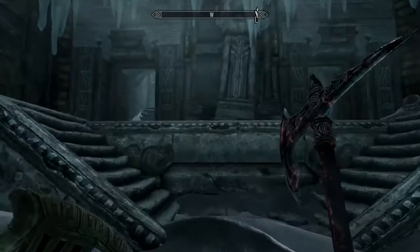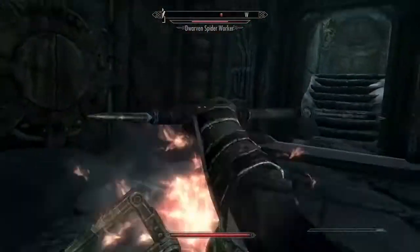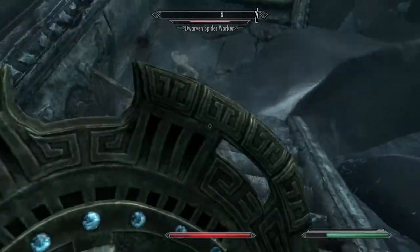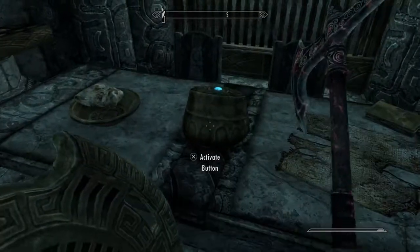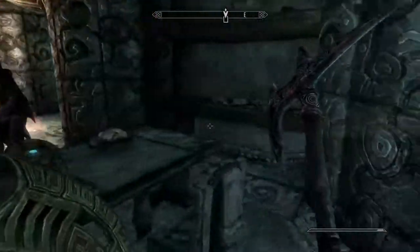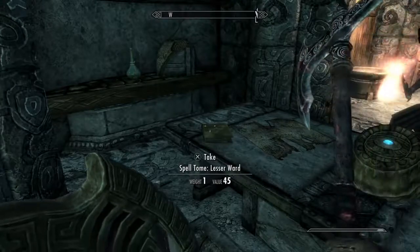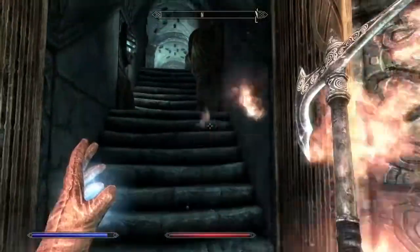Here we're going into the Alftand Tower. I knew I heard something. And not a lot is in here except for some traps and some dwarven spiders, which are pretty easy to deal with. When you activate this button, be sure to pick up that spell tome Lesser Ward, because you're going to need it to get over, especially if you're not sick as hell like I am. Because watch this. Ward fails. I'm just fine.